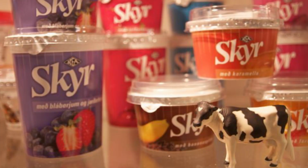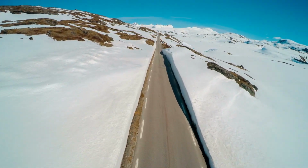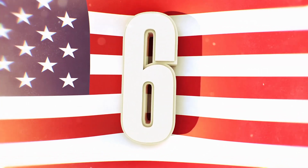So it's recommended to pick up some Icelandic yogurt called skyr to keep yourself fueled up during the journey. Watch out for goats and reindeer on the roads, use your blinkers, and you should be fine. Number 6. Col de Turini.